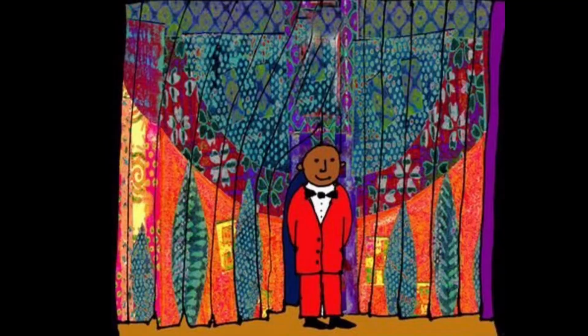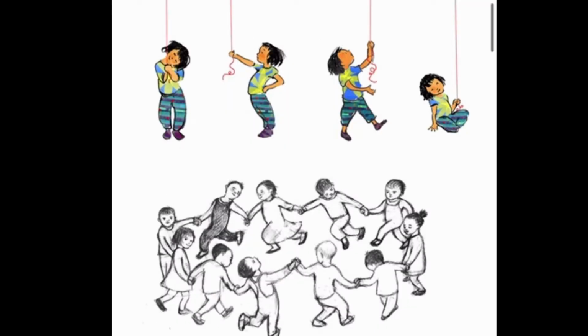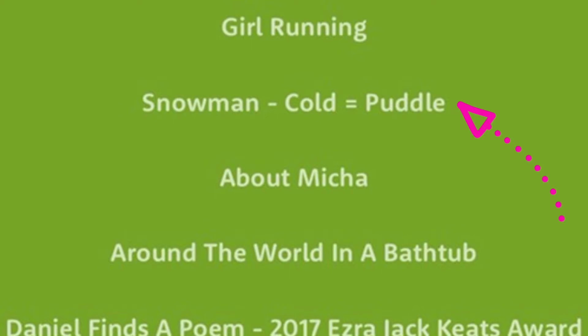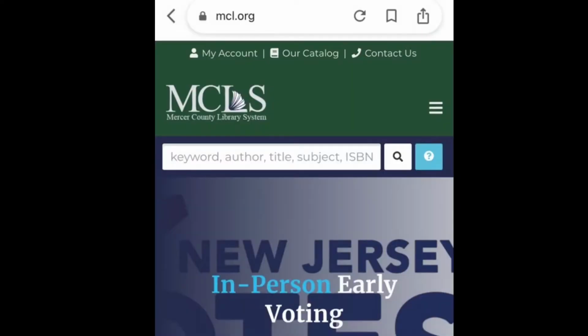You can click on her sketchbook and see some of the sketches she's done. Some of them are in color, some of them are pen and ink. The ones I've included here just kind of made me smile. On her website, under her menu, you can also find a list of the books that she has either written or illustrated, like Snowman Minus Cold Equals Puddle.